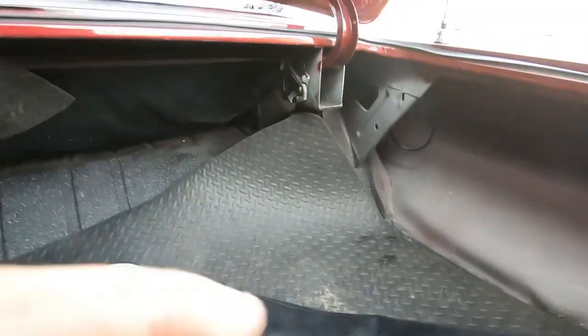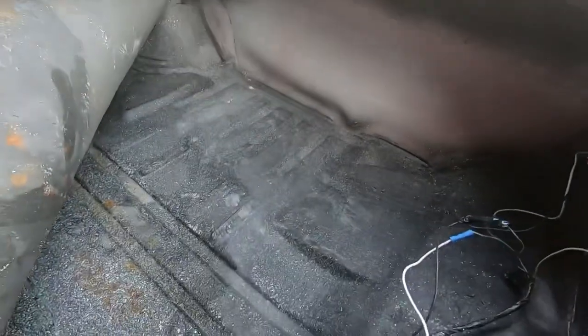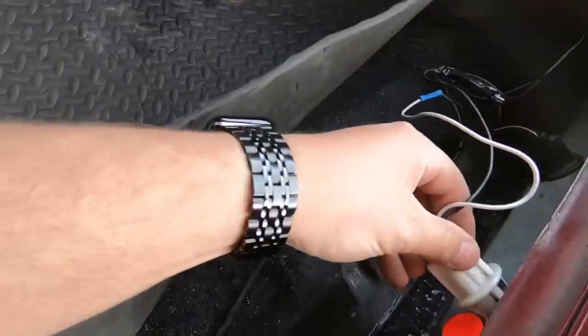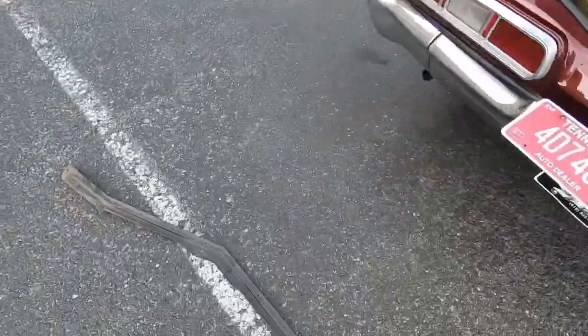There we go. Look up in your package tray. Solid, looks good. Just a little wet under there. We don't want our tail light falling out on us. All right. Guess I ought to put this back.